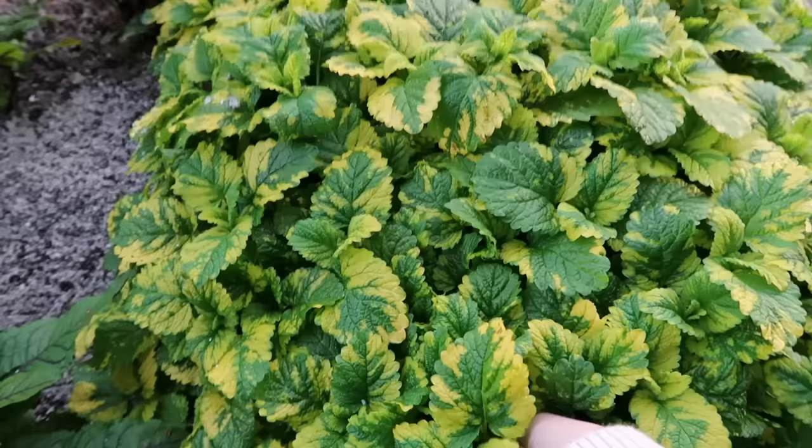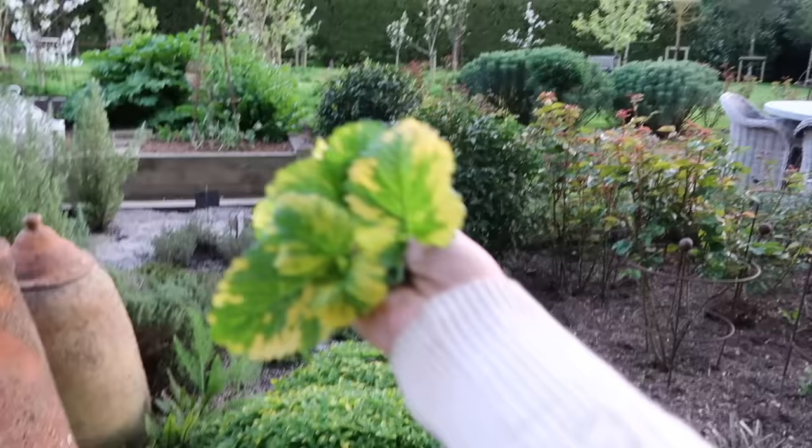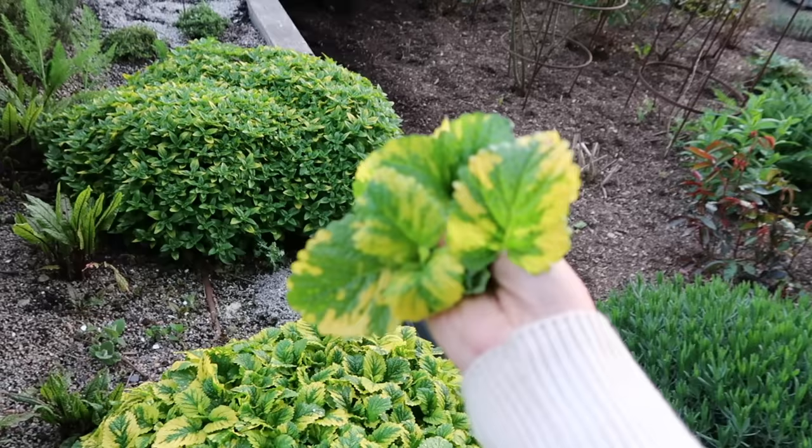It's part of the mint family, but it doesn't take over your beds quite like mint would do. It's not quite as dominant. But it's really fantastic in a tea, just like mint, and it's very good for calming anxiety and also really good for promoting good sleep. So it's a really nice one for us to get in the evenings and just make a pot and enjoy it before we go to sleep to really help us get as good a night's sleep as possible.